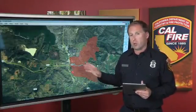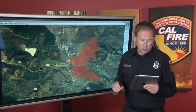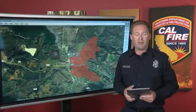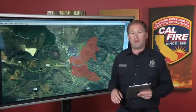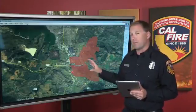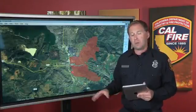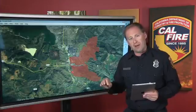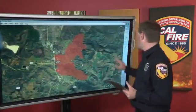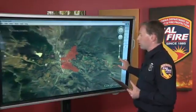Now, some new totals, some unfortunate totals. The destruction on this fire has grown now to 232 structures. That does include 175 homes. So a very destructive fire for sure. Fire crews, still over 2,000 in fact, on scene of this fire, putting out hot spots, making sure that we have good containment all the way around this fire before we start removing and releasing those resources to other parts of the state.